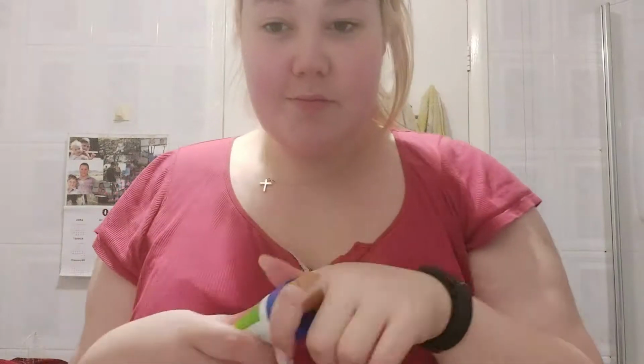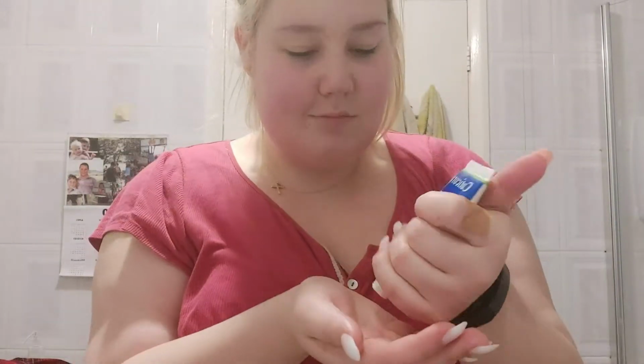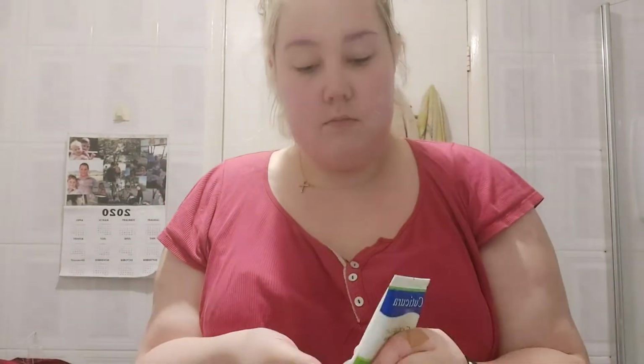I then used this cucumber scrub that honestly I've had for years, and I'm just trying to use up because I've had enough of having it in my drawer. Again, I'm not really sure what it does. To be honest, my skincare isn't that thought out. I just kind of use what I've got, but it seems to be working, so yeah.